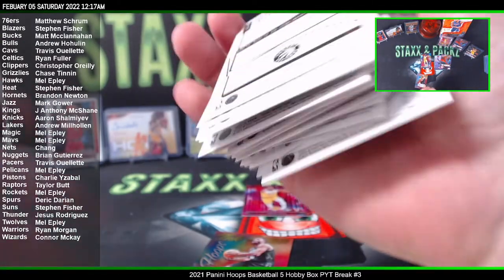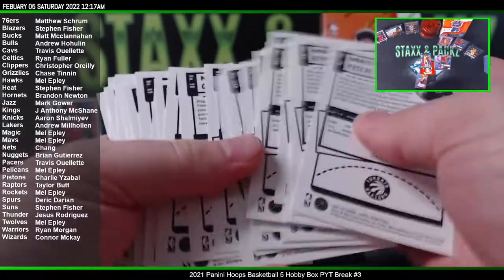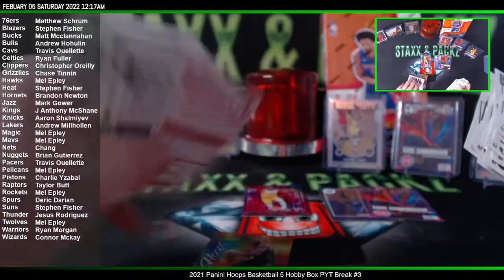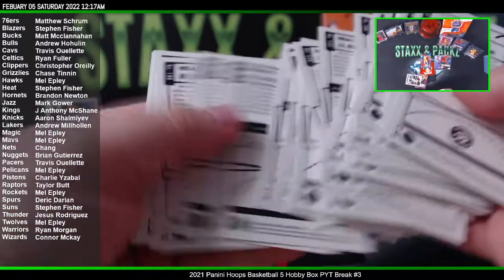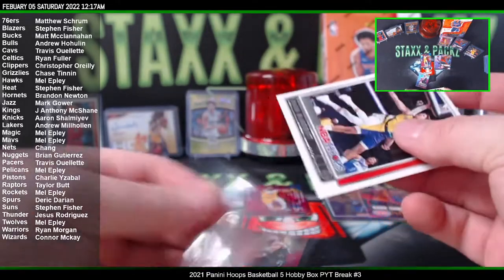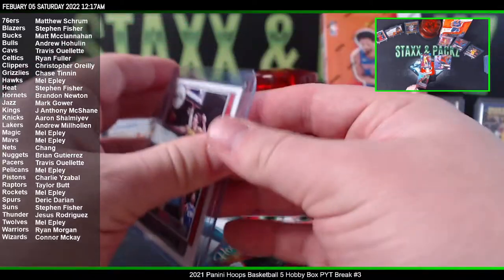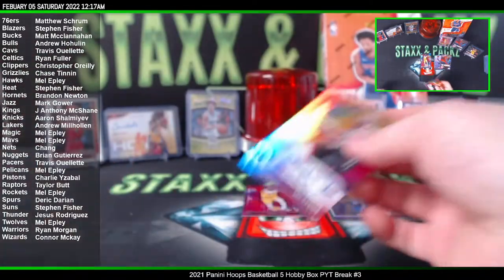We're down to one to go. Lakers having a nice break. There's a red back McDermott for the Spurs. Spurs, two red backs. A little $15 pickup for a non-payer. And you got two red backs and some rookies. It's definitely not the worst. Dougie McDermott.